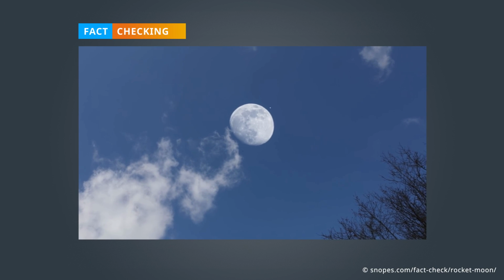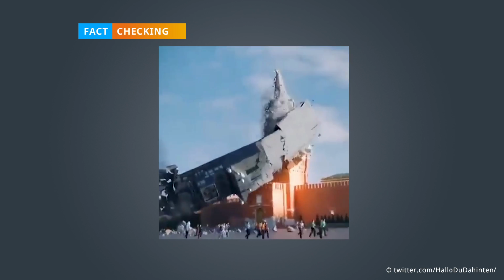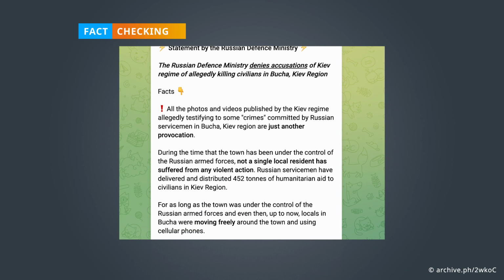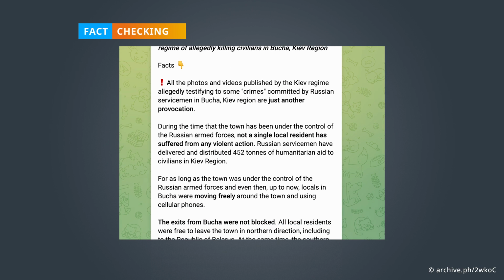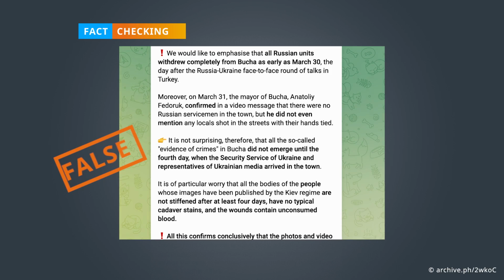This video supposedly shows a rocket crashing into the moon. And this one supposedly shows a spaceship destroying the Red Square in Moscow. And here, the Russian government claims, in the war in Ukraine, footage of bodies lying in the streets of Bucha was staged after the Russians withdrew. These are all examples of fake news.